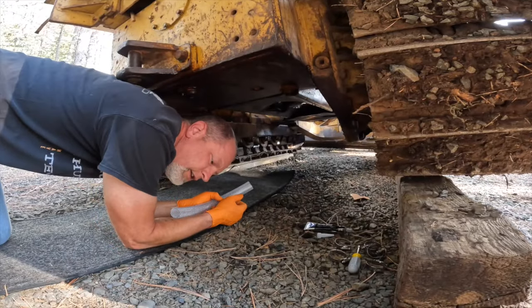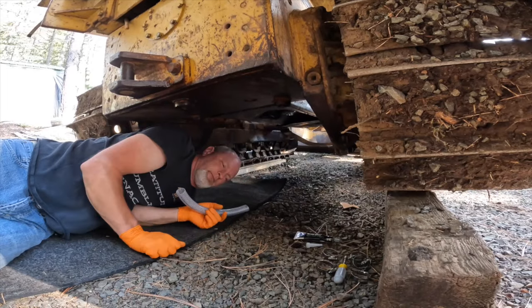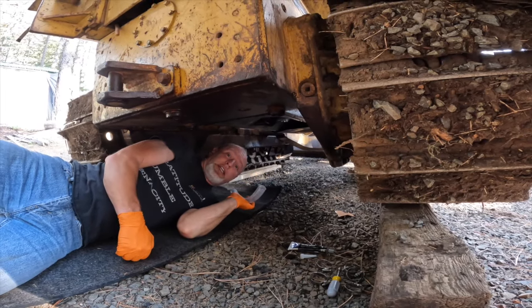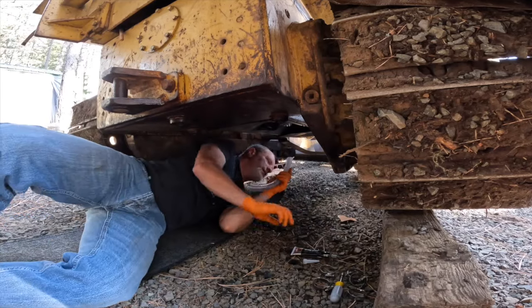And I believe we're on Under the Dozer with Chris, part three. It's either part three or part four. I forget. For Chris, it's Under the Dozer part 36. Or probably 32, the way that it goes.